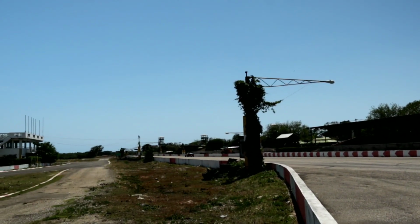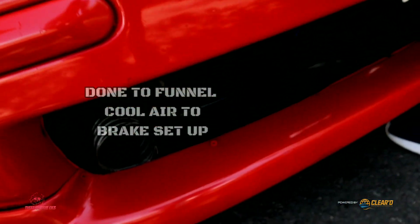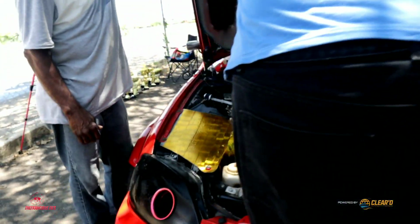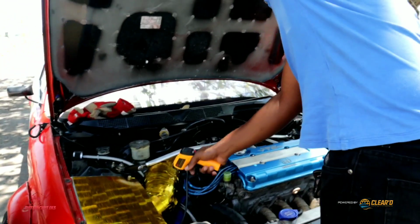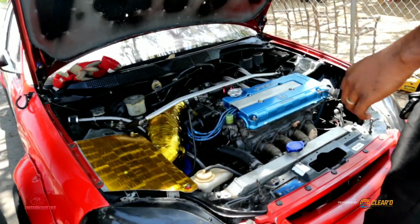Look at the front here. These? Yeah. Alright, so these are the ducts. So one to the right and one to the left. Alright, so I'm going to check the temperature.